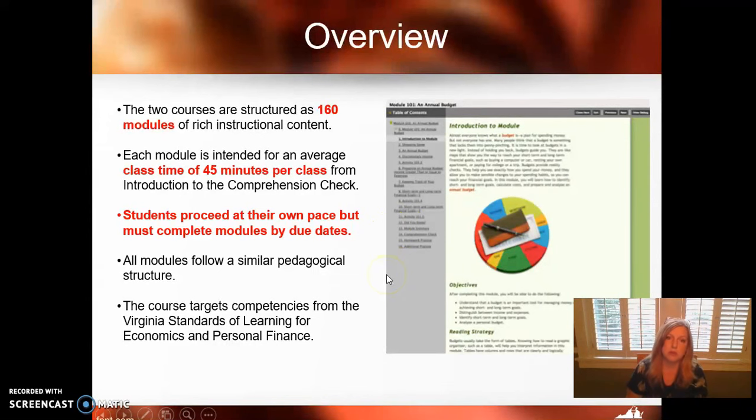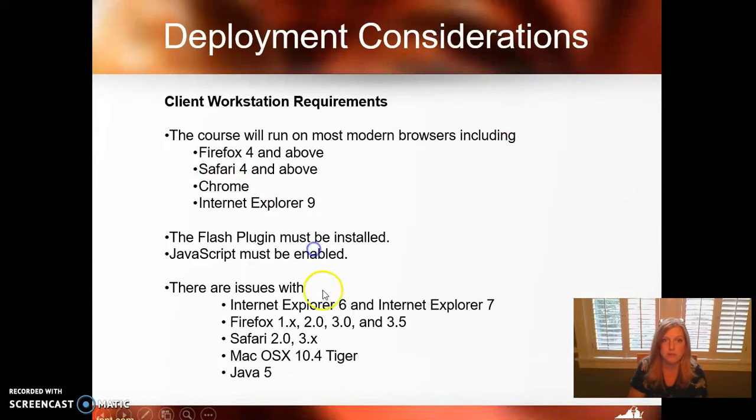You will proceed at your own pace, but there will be due dates. During the school year, you will have one module due each day. During the summer course that we have, each day corresponds to about a week, so you could have 5 to 8 modules due in that one day that you would be working on in the summer. They're all very similar in structure, and they follow the standards of learning for economics and personal finance that the state has published.